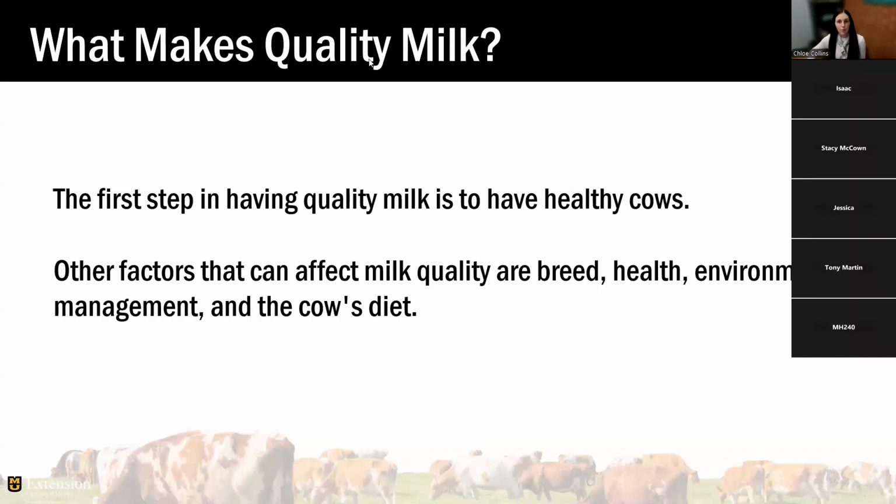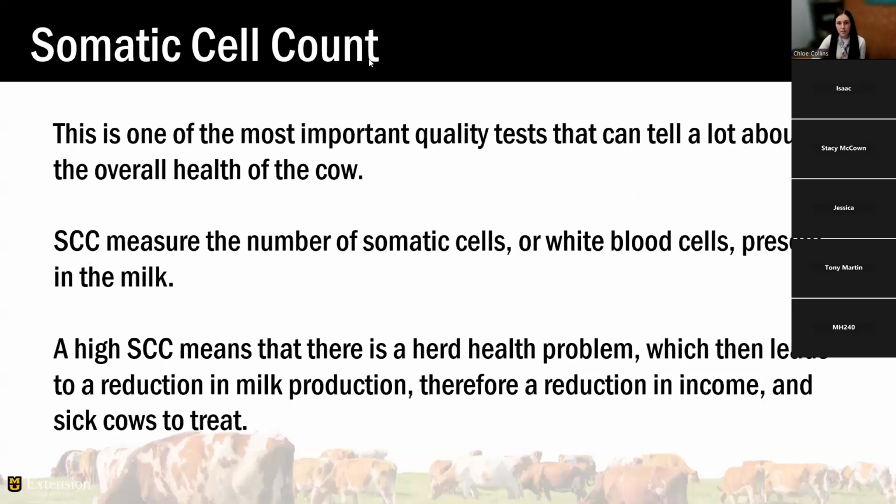Whenever we think about quality testing, this is the big thing that I want you to remember: somatic cell count, or you may see it called SCC score. This is the most important quality test that tells a lot about the overall health of the cow and the quality of that milk. SCC measures the number of somatic cells, which are the white blood cells that are present in the milk.